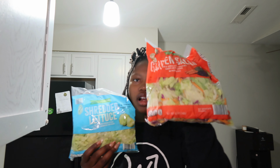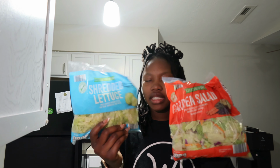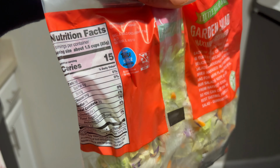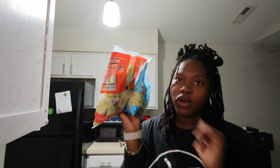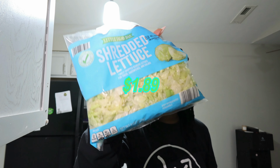Next up, I got a little garden salad and a little shredded lettuce to make a chicken salad. The shredded lettuce has 10 calories per serving with 1 gram of protein, and the garden salad has 15 calories with 1 gram of protein as well. This was $3.19. This was $2.09, $1.89.